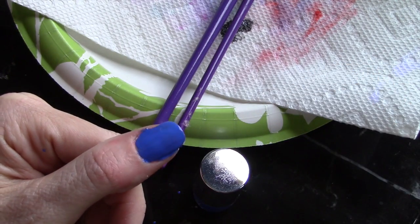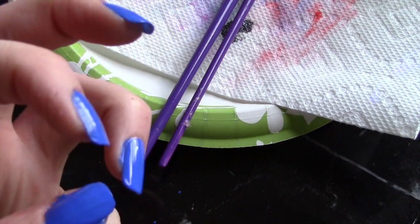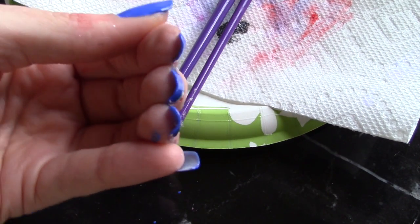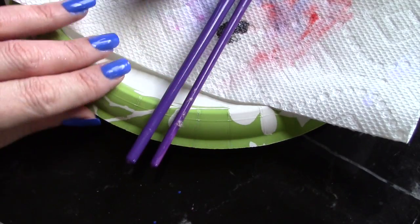So I will paint all the nails. One tip that I can give you when you're painting the nails, what I find, darn it, I smudged. What I find is that what helps make it last and not chip is painting the tips of the nails. So while those are drying, I will go ahead and start my cleanup.